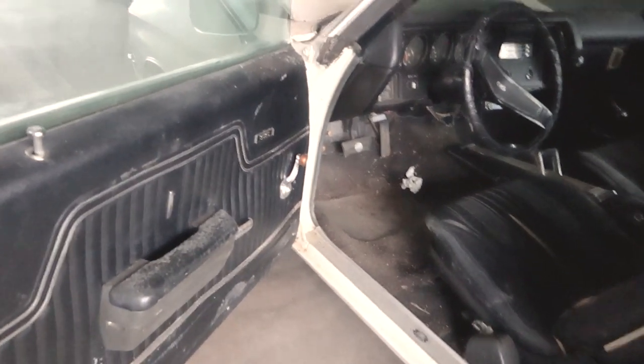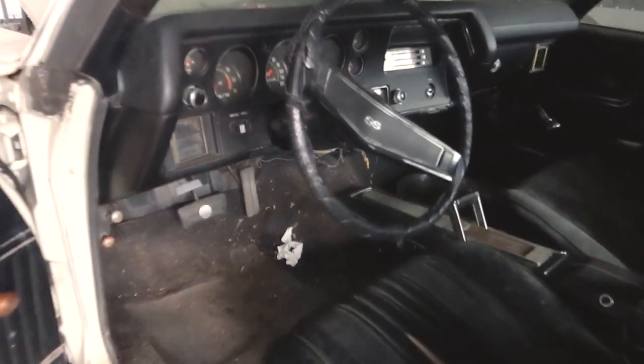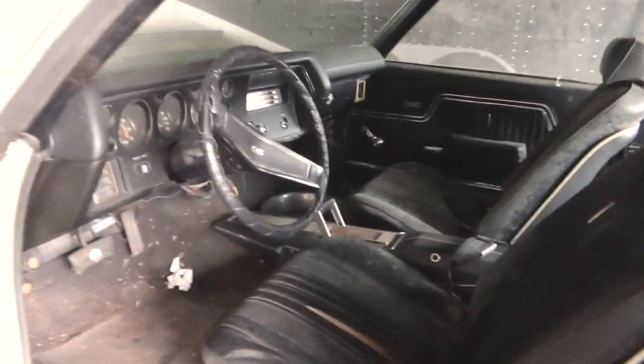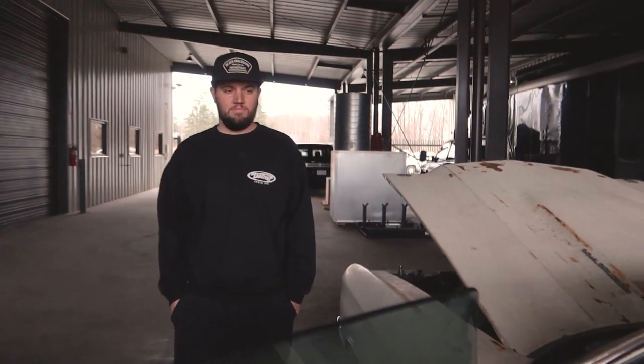It's got your typical barn find stuff. It's dusty, dirty, moldy, but it's all here. It's solid, everything's there. All this stuff will clean up really well, but at the same time, we won't use too much of it.